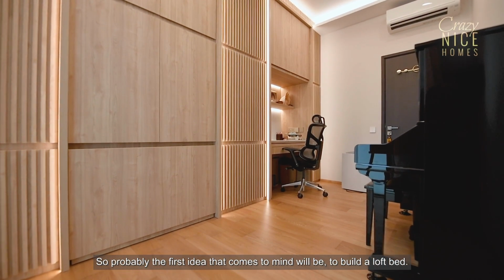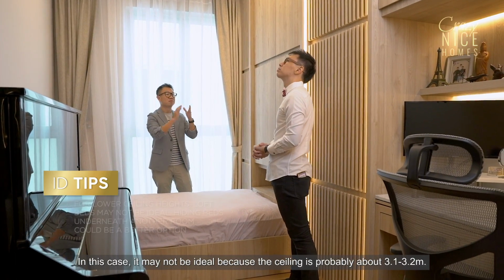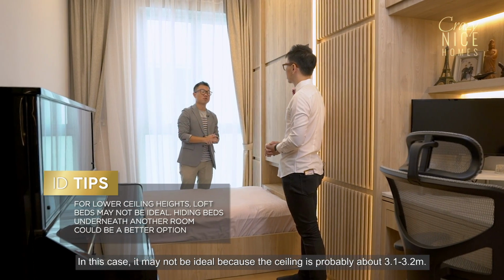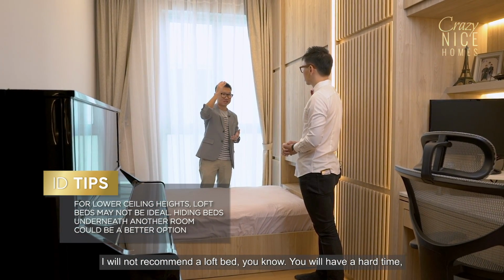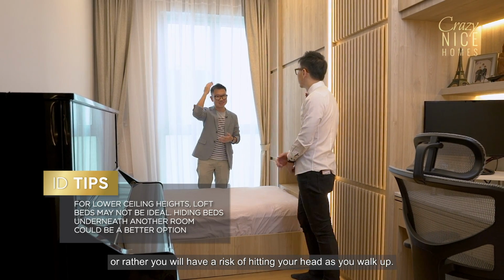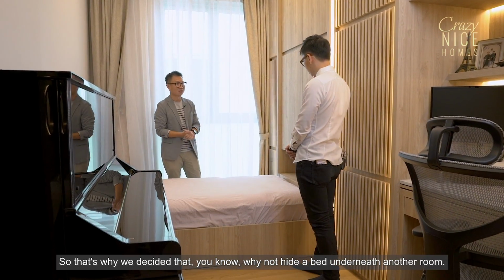So probably the first idea that comes to mind will be to build a loft bed. But in this case, may not be ideal because the ceiling is probably about 3.1, 3.2. I would not recommend a loft bed. You will have a hard time, or rather you have a risk of hitting your head as you walk up. So that's why we decided that, why not hide a bed underneath another room.